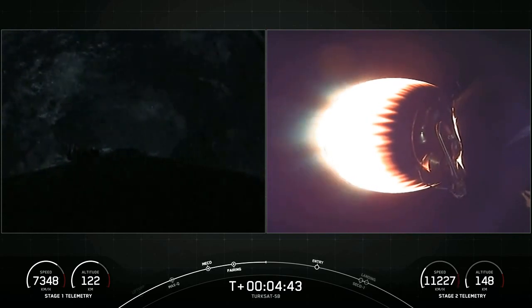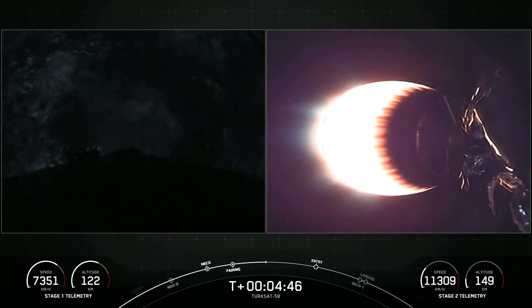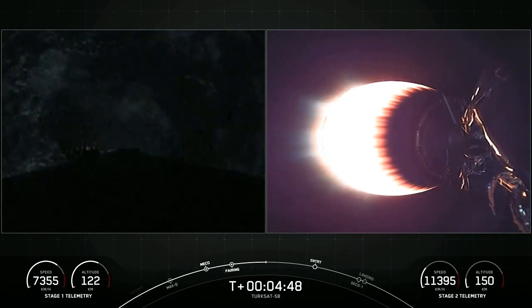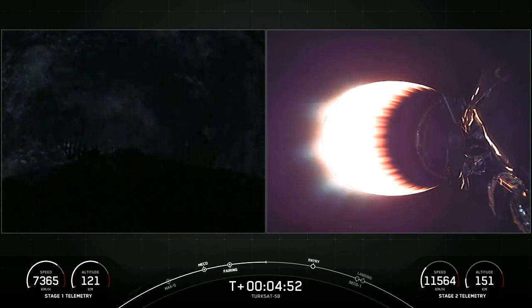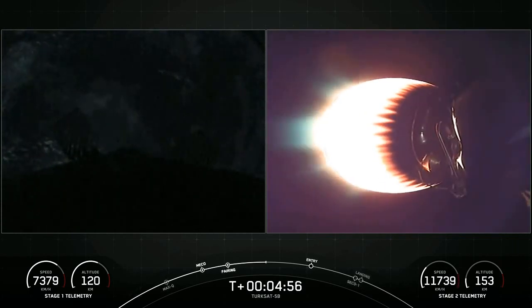So we have a total of 3 M1D engines helping to slow down the vehicle as it passes through the Earth's atmosphere. You'll see this exhaust start as a circular plume at the bottom from the single engine, then shape into a longer, narrower plume when the other two engines ignite.